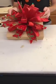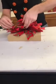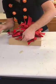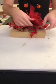So now I have it fluffed, but I'm going to go back, guys. Again, use your hands, kind of give those loops some love, because look at this one down here. It is flat, like my stomach used to be. So you really want to get in there and just fluff it back up and make it look really pretty.